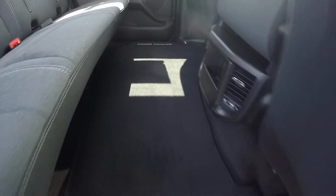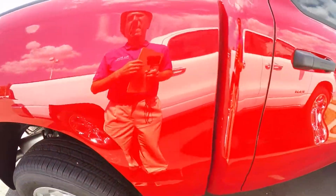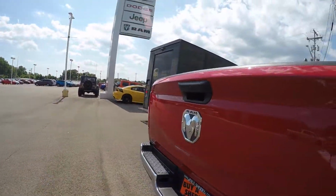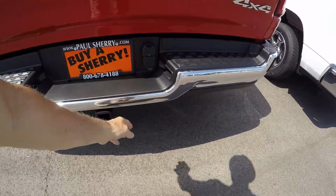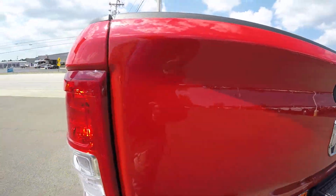Notice on the new 2019s there's no hump in the rear for the drive shaft. This also has the rear backup camera. Has the 4-pin and 7-pin wiring along with a class 4 hitch. Backup camera.